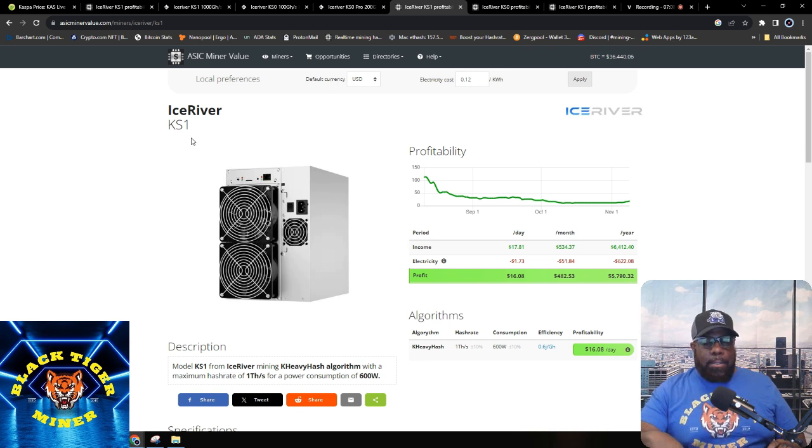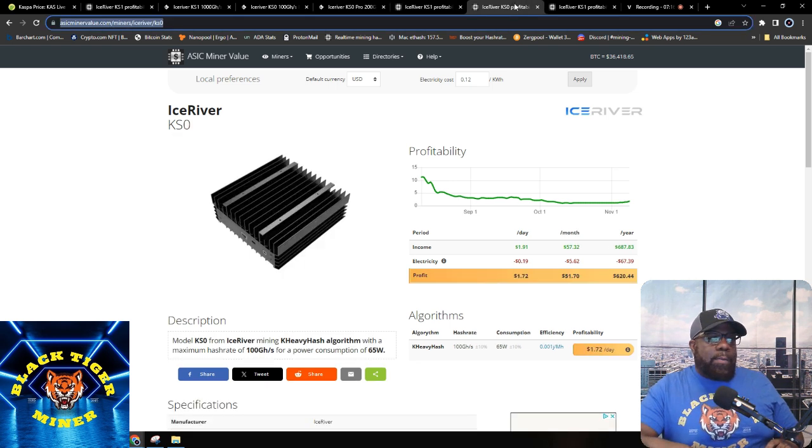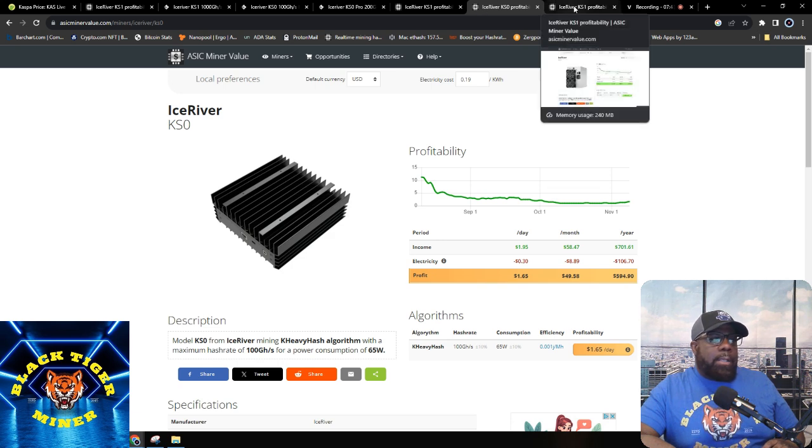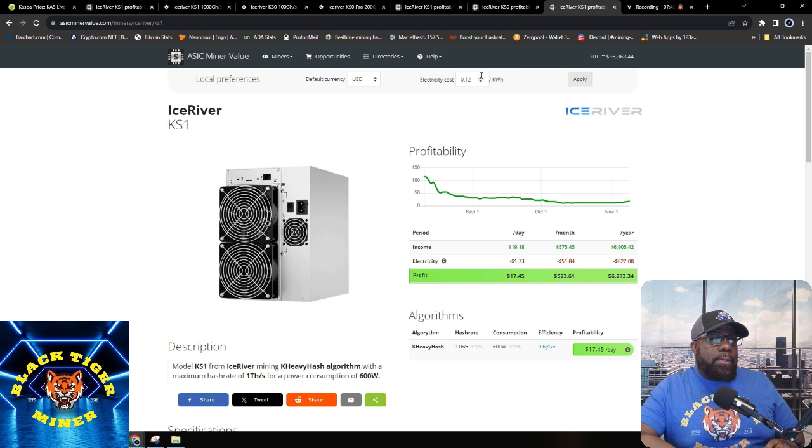I'm probably going to get the KS1. I might sell the KS0s, and KS0 is making about $1.72 a day at 12-cent electric cost. So let's make this 18 or 19. So at 19 cents, it's making $1.65 a day and about $594 a year. And let's look at the KS. What is this? The KS1.